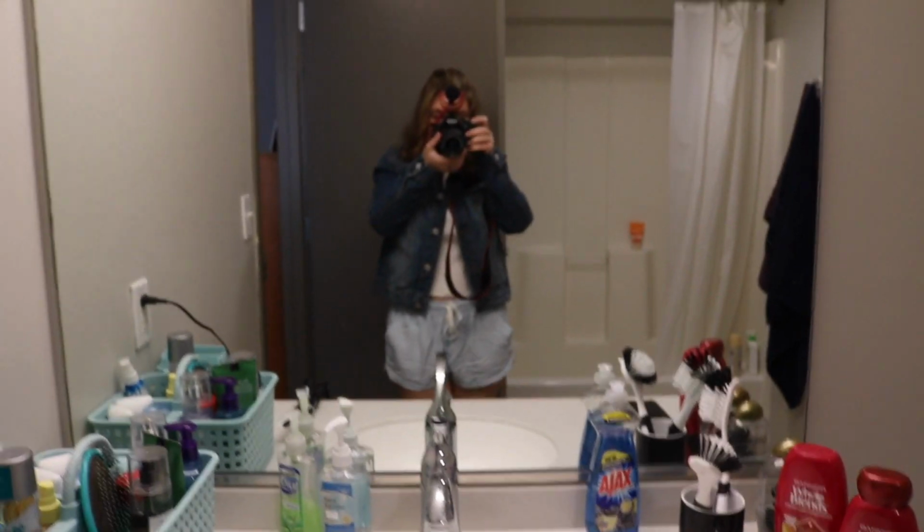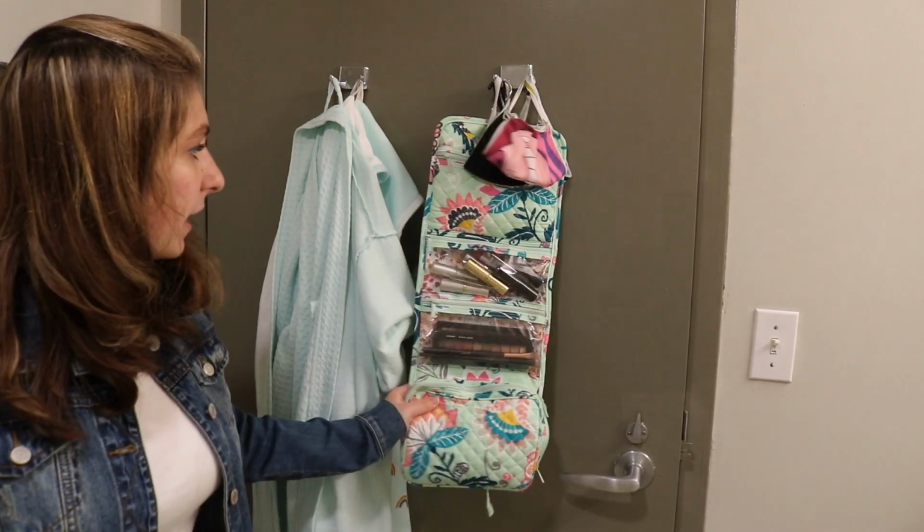I finally have my own bathroom now, which is probably the nicest thing about moving in to my new dorm. I have a sink with a whole vanity so I can lay all of my shampoo and conditioner and everything out. I have a shower and a tub instead of just a shower, so if I want to take a bath, I can do that. I have all these clothes hooks that I can use to hang up towels, which is what I have hanging here. And on the opposite door, I have all of my makeup hanging up here.